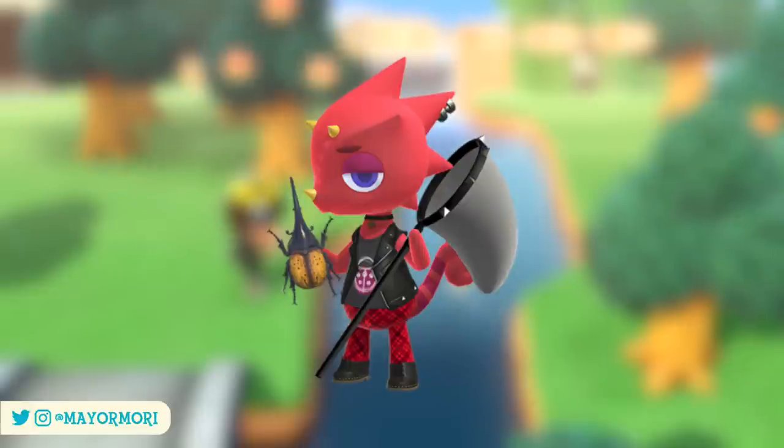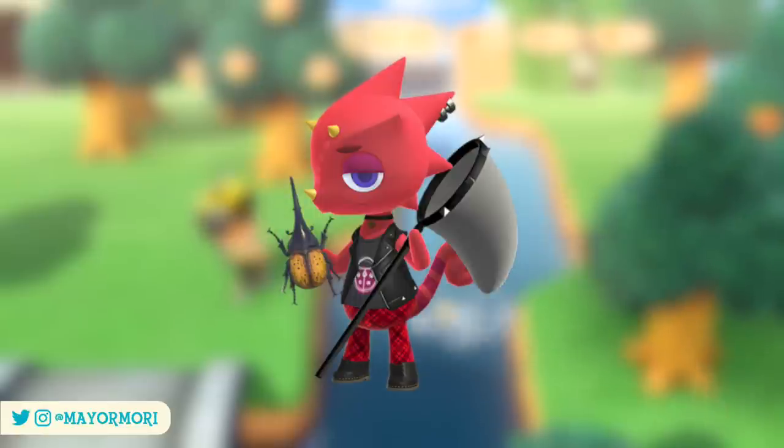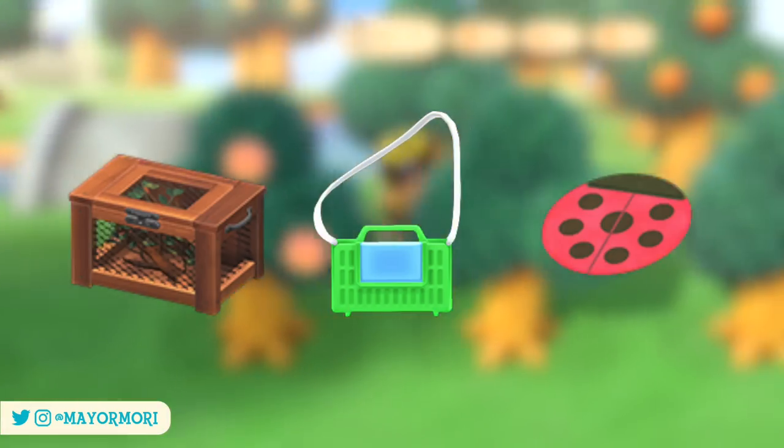As always, Flick will stop by to host the tourney and challenge players to catch as many bugs as possible within the time limit. This is a great opportunity to earn bug off themed prizes, including the likes of the artisanal bug cage, the bug cage bag, and the ladybug rug, amongst others.